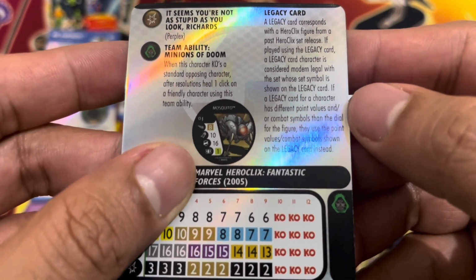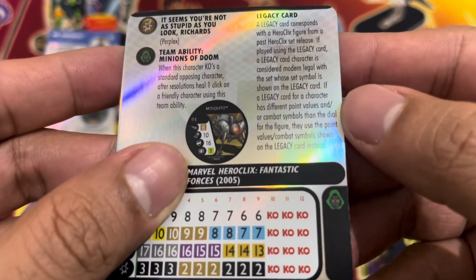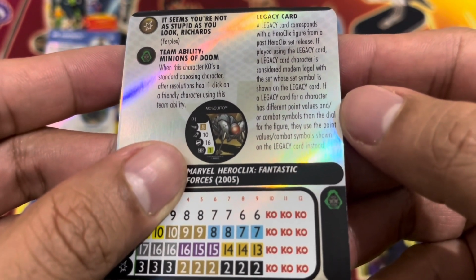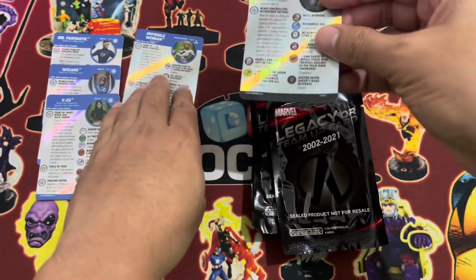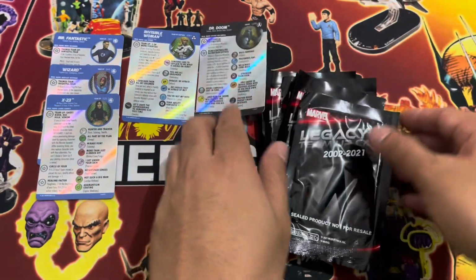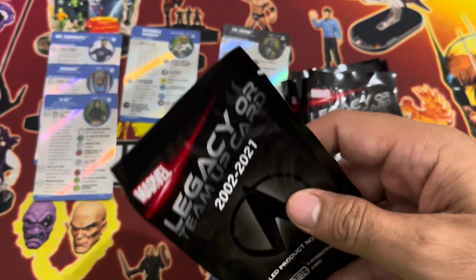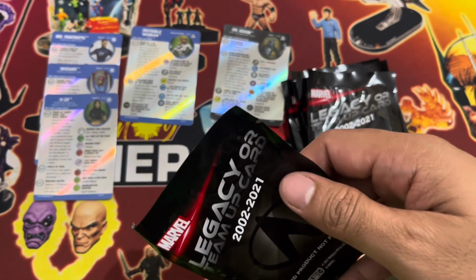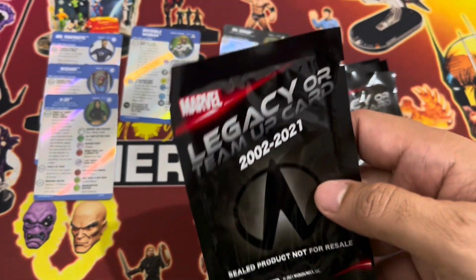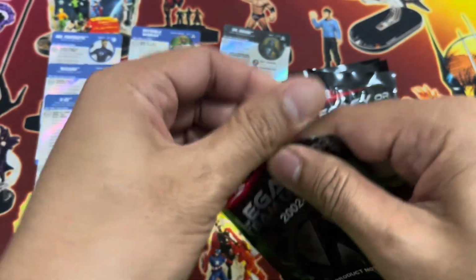If a legacy card for a character has different point values and or combat symbols than the dial for the figure, they use the point value and combat symbols shown on the legacy card instead. So one of the great ideas of WizKids, bringing a second life to your old figures and rewarding the collectors of Heroclix, the supporters from the beginning of Heroclix, which is rightfully so. So kudos to WizKids for that.